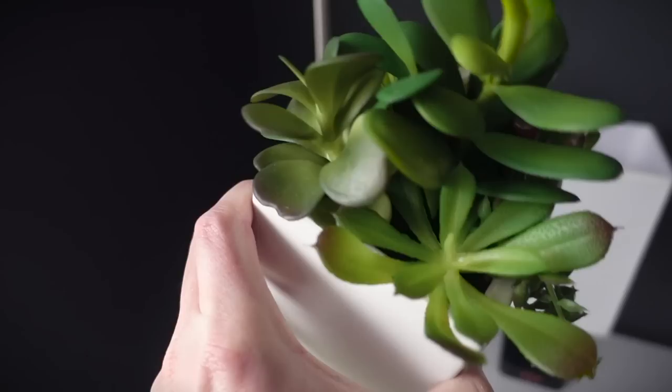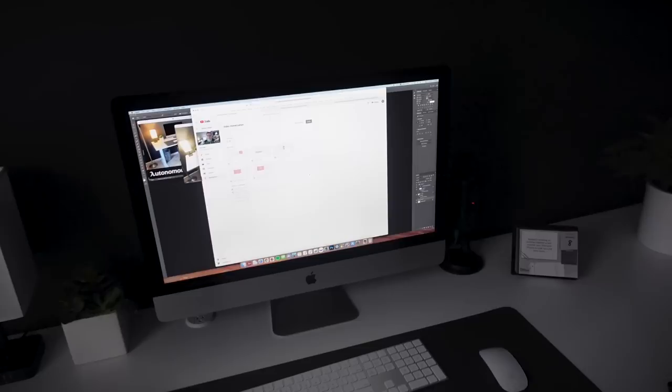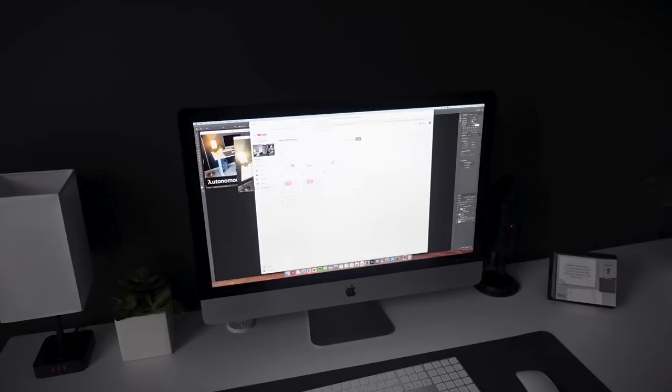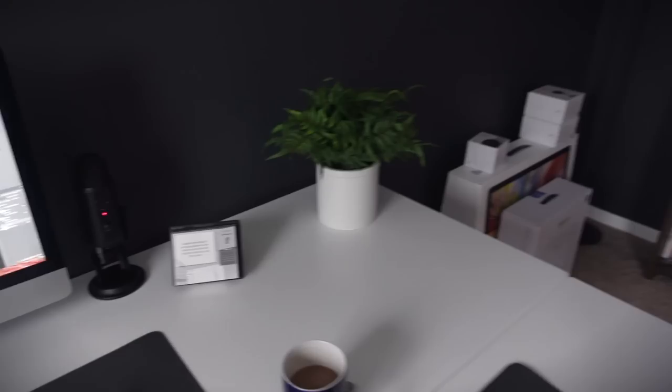This camera doesn't stay here. That's going to go over there. But for now, let's just put it right here. There's my 27-inch 2020 5K iMac, which could be replaced as early as this year if we get one of those M1X rumored iMacs. So we'll see. Blue Yeti microphone. Office 365 calendar provided by you guys. Thank you very much. And by the way, the desk is massive if you can't tell.